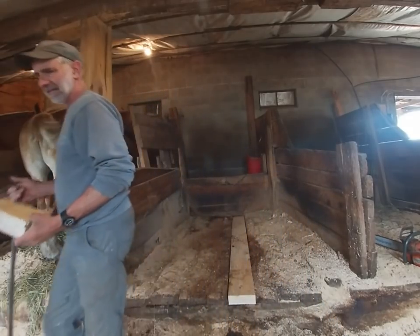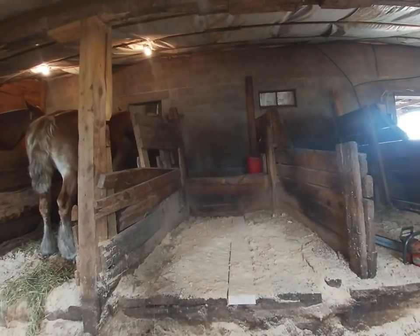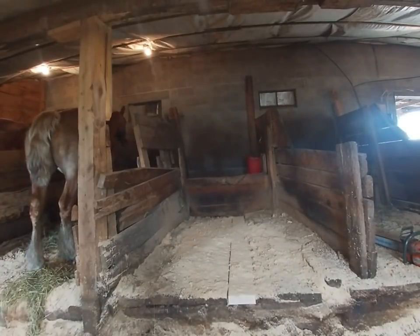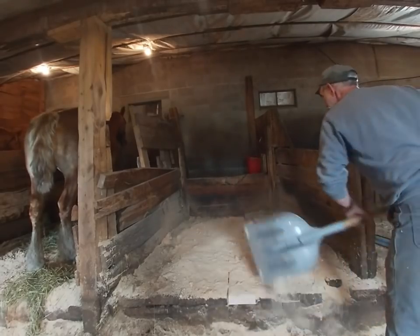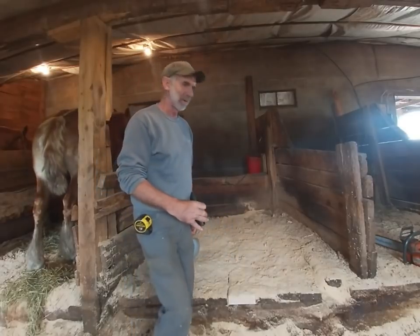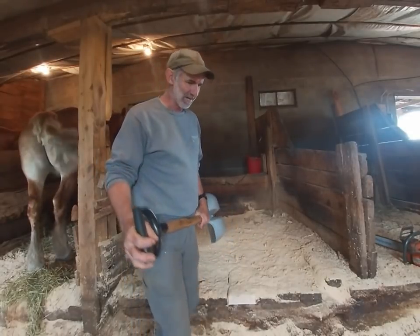Okay, one thing left to do. A good layer of sawdust covers up a multitude of sins. Looks good underneath with all that sawdust on top, huh?